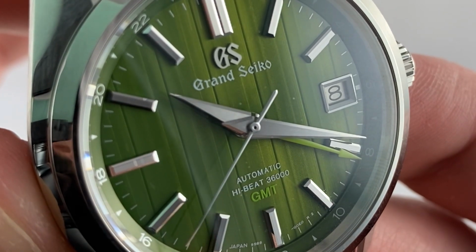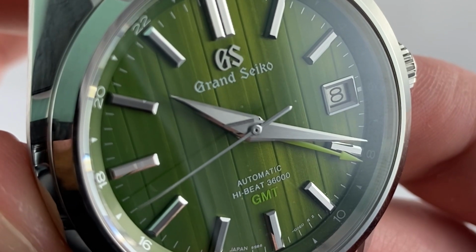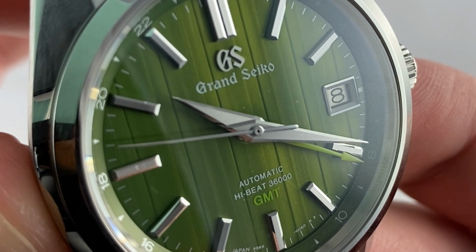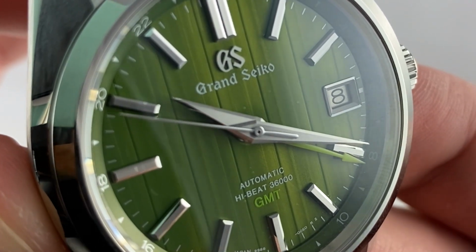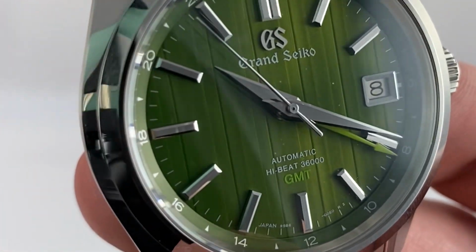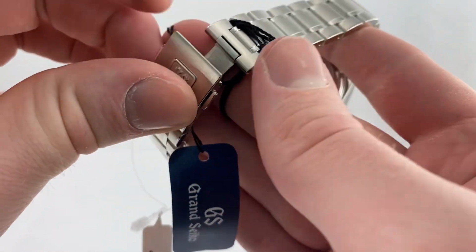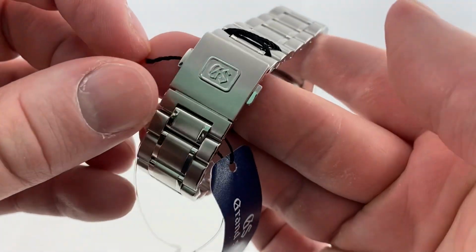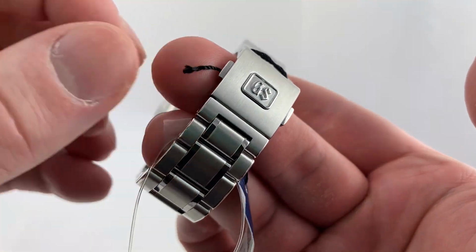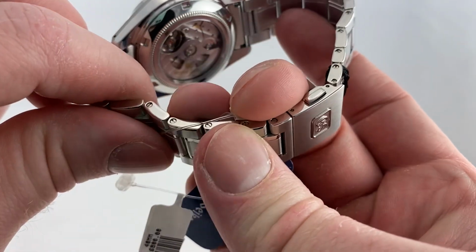All in all, the package you're getting, guys, it's amazing. And in combination with these very sharply finished hands and indices, I mean, they just stick out to an amazing degree. Very high legibility. They are so sharply finished, it literally looks like you could cut your finger on them. That high level of polishing, finishing work, sharpness, it doesn't end at the dial. It extends onto the case, onto the bracelet. As you can see, just insane level of finishing.